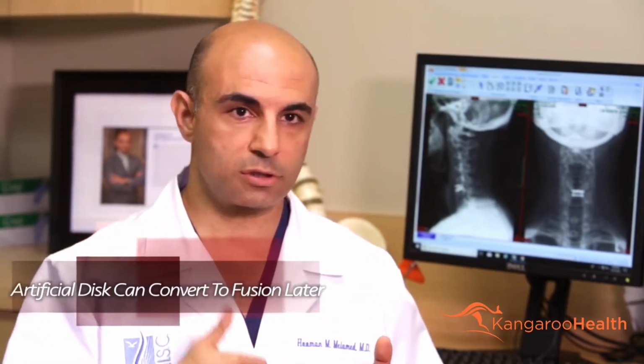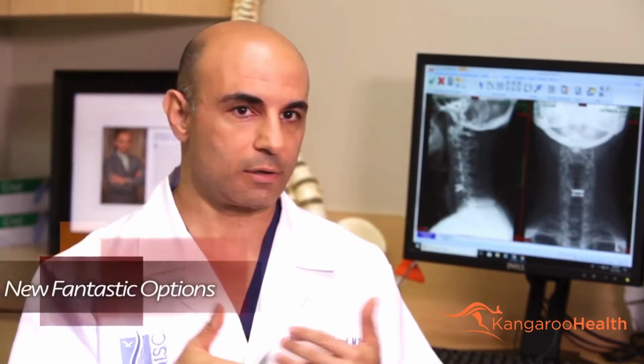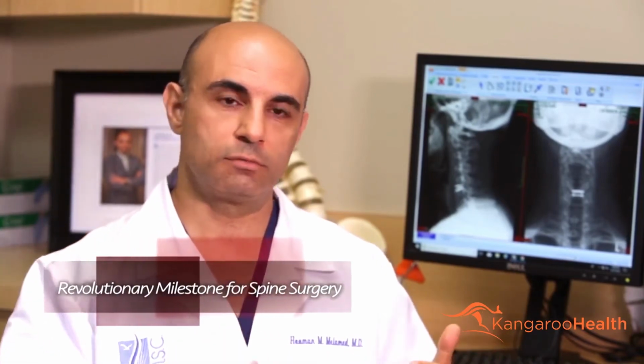And what I've learned is that if it doesn't work, you haven't burned any bridges. You can always convert it into a fusion later. But I've also learned that you can even convert it to maybe a bigger artificial disc or a different size artificial disc, and that may work. So there are fantastic options which we were not able to offer patients 5 years ago. And this has been another great milestone that has been achieved to push and revolutionize the field of spine surgery.